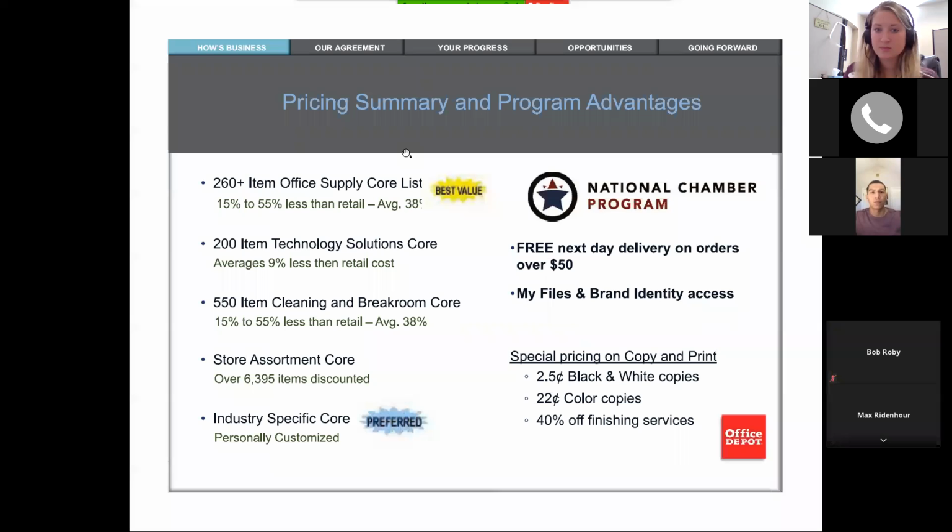All right, so I hope everyone can see my screen now. This is an overall pricing summary of the program, and I'm going to go down from the left and then over to the right. But I will highlight the copy and print right off the bat. A lot of people realize right off the bat from using our print services, and that's how a lot of chamber members start using it, where you can get significant savings. Especially if you don't have a mainframe printer in your office, you could use this as your back office.